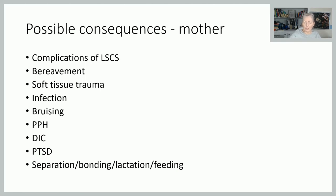Potentially with caesarean section, of course, you can think about anaemia as well. She'll probably need a post caesarean full blood count just to check that she's not anaemic.